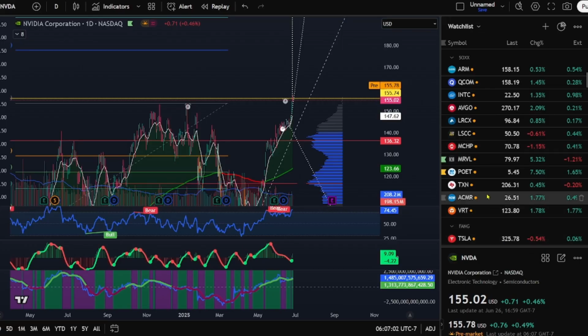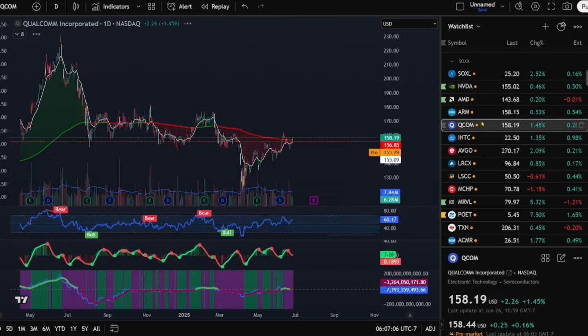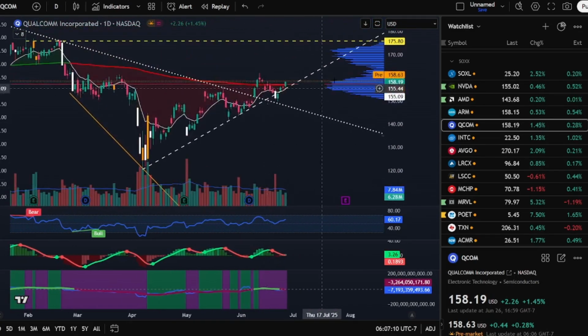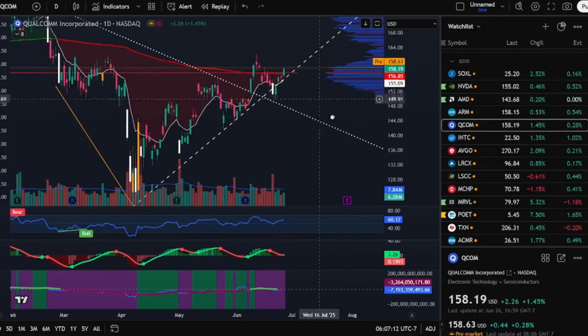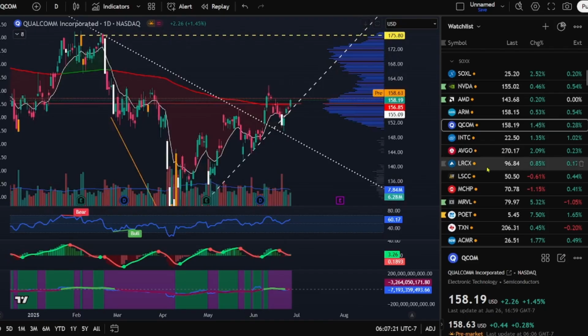VRT still charging up, ACMR still charging up. Let's take a look at another one I've talked about before, Qualcomm. Qualcomm is very interesting right now as well. It is getting to that area. It just got above its 200-day moving average. It is holding this white line right here. We can get just a bit higher. This thing's going to also run for 175.